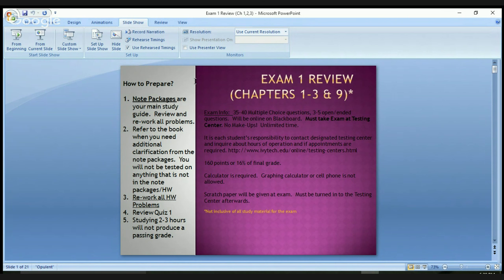Just make sure you set up an appointment. That way you have enough time to take the test, and they have a place for you. The test is 160 points, or 16% of your final grade. A calculator is required, so you need to take a calculator.